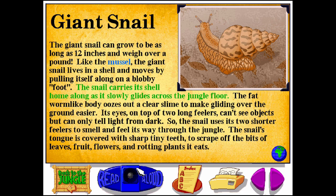The fat, worm-like body oozes out a clear slime to make gliding over the ground easier. Its eyes, on top of two long feelers, can't see objects, but can only tell light from dark. So, the snail uses its two shorter feelers to smell and feel its way through the jungle. The snail's tongue is covered with sharp, tiny teeth to scrape off the bits of leaves, fruit, flowers, and rotting plants it eats.